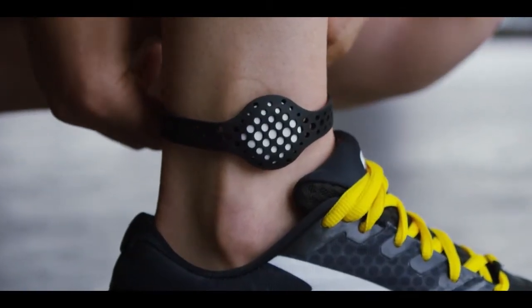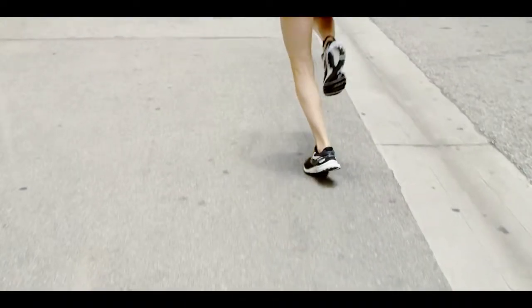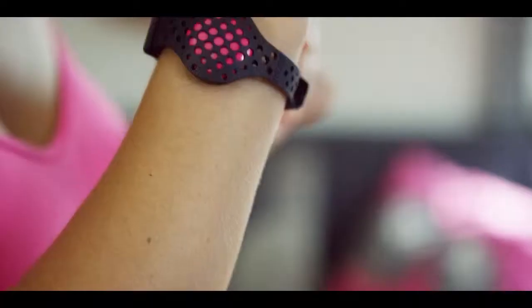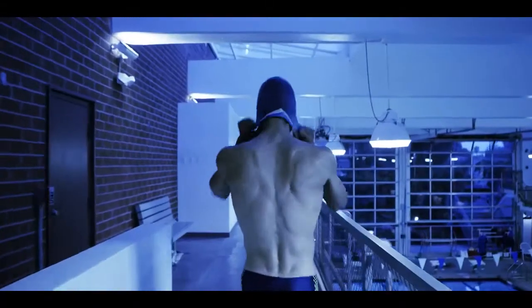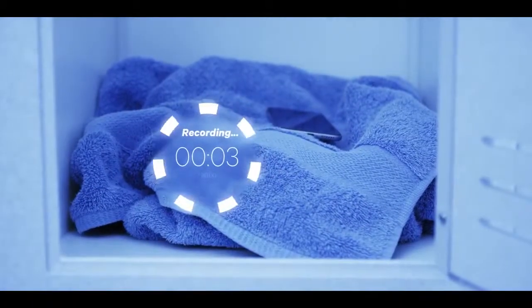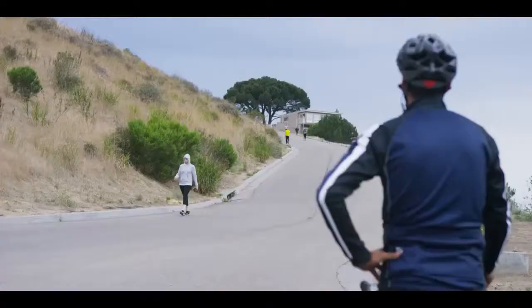Meet Moov, your personal fitness coach that speaks to you while you work out. Welcome to day 5 of your training. Moov tracks your form in 3D space, syncing wirelessly to your smartphone. And it even keeps track while you're away from your device. Whether you're in the pool or on the road, Moov encourages you to make it to the top.